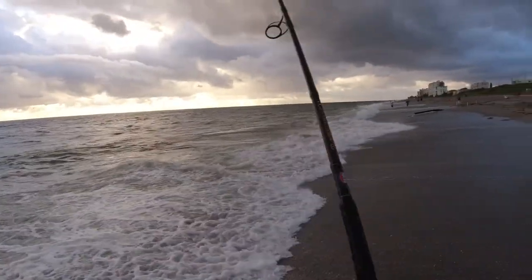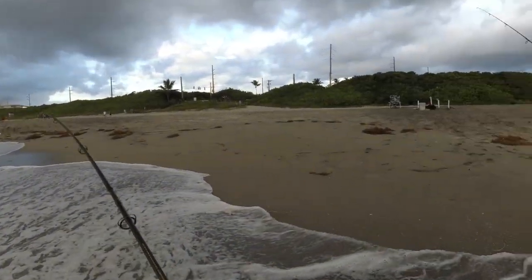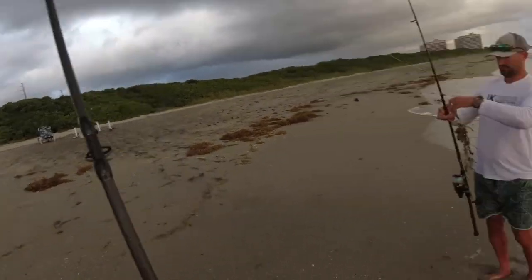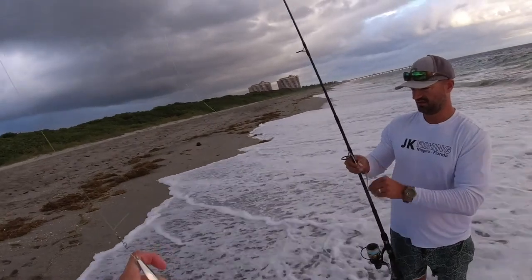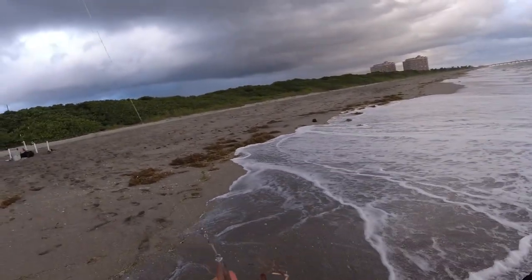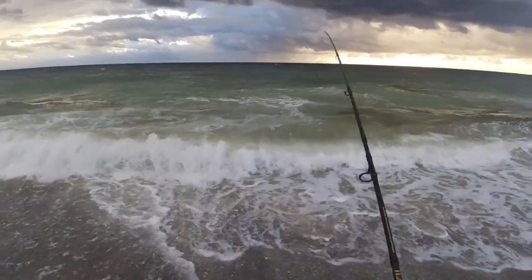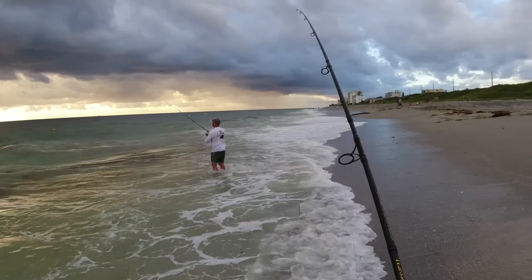It came off. Ah. That's the only thing with the treble. If one hook's in the mouth, the other two can catch a weed. But you're fine. Holy, my arm is gonna fall off.